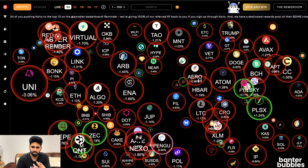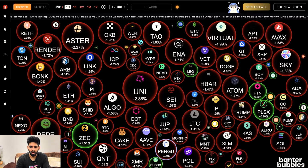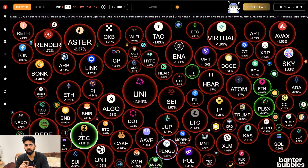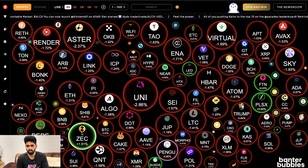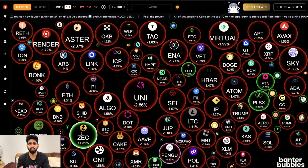The bigger story is coming to crypto. Look at this. Let it load. It's not loading, but same thing. Everything right now in crypto is red. Look, a couple of green tokens, and those are the tokens that we'll be focusing on, the tokens which are actually showing relative strength to the market. The tokens showing relative strength to the market will continue to perform well. Not all of them, but some of them.